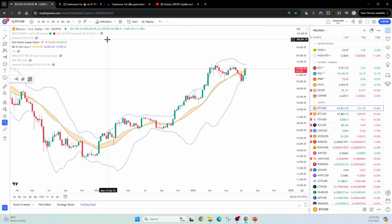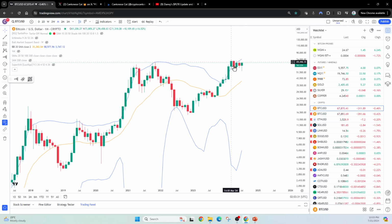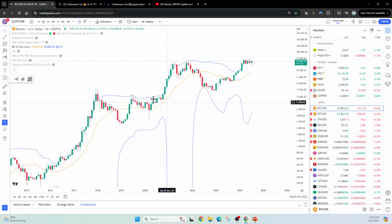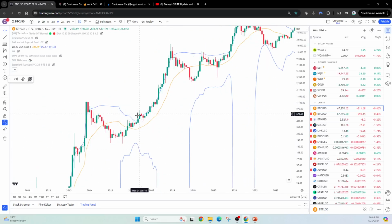Now, before I move over to talk about the next thing, just looking at the monthly too, I'm going to turn off the support band. Just looking at the monthly too, I think we've just been consolidating inside the Bollinger Band. This looks very similar to over here, while we're just kind of consolidating sideways with a little bit of a Bollinger Band squeeze before it pushes up. This over here looks a little bit like the squeeze we had over here in this cycle, where price went sideways for months. You have a little bit of a squeeze before it went up.